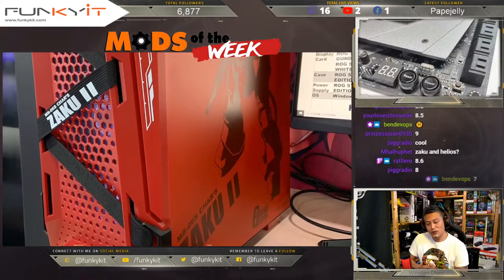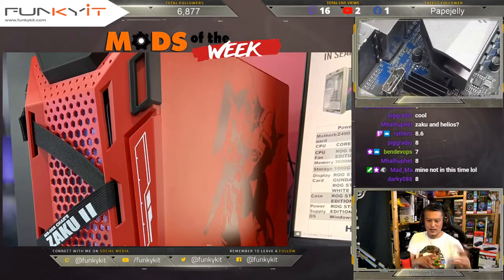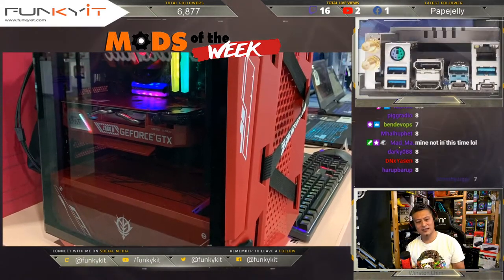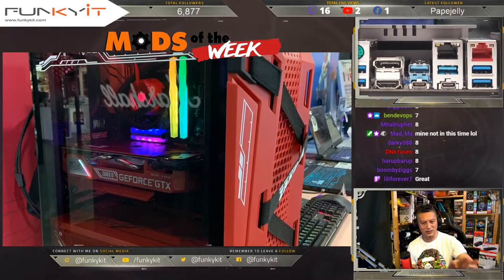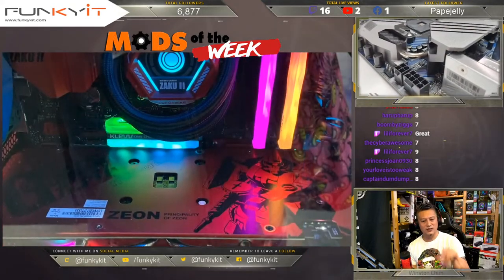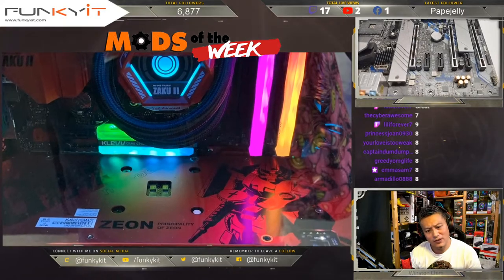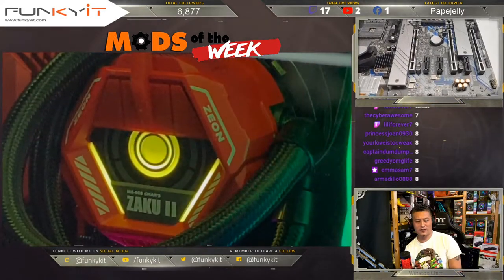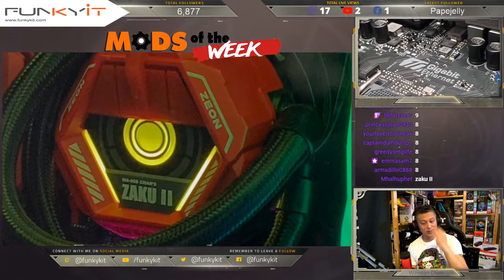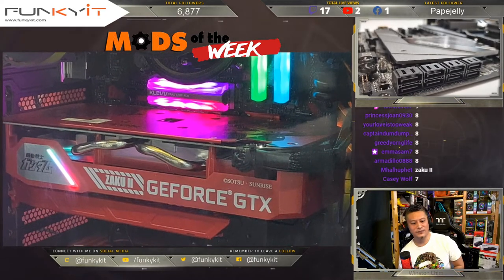Oh, this is the other one. This is the Zaku 2. Again, a Gundam theme base. This is the other robot, mech warrior kind of thing. This was just a standard GTX, but it's got a red themed chassis and an all-in-one cooler. I like the all-in-one cooler. Check it out, it's got the graphics card with the back plate. Nice. Is that the RAM? But yeah, I like the all-in-one cooler, and the theme behind that with the cyclops eyes. Very nice. Again, 8 for this one.